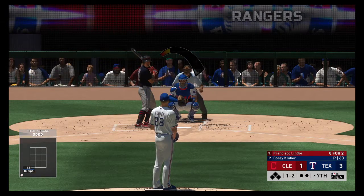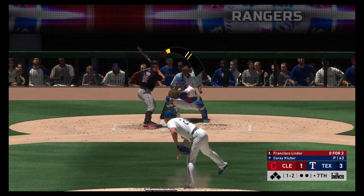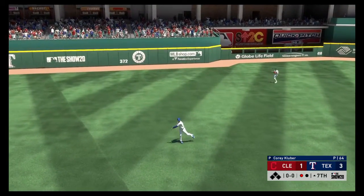Every ball club has that spark plug guy, and this is the guy right here. He usually ignites a lot of productive innings. Fly ball out to straightaway left. Chu has a read on it. He's got it, one away.